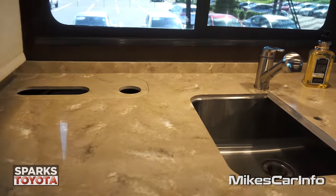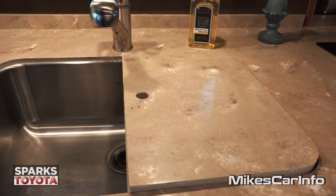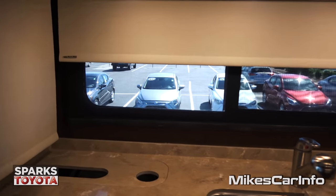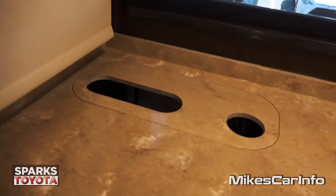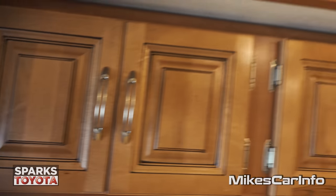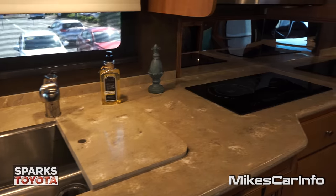You have this marble counter with a stainless steel sink. You can cover that up with these marble pieces here. Of course, you have a window in front of the sink while you're washing dishes. You have to be able to look out the window, of course. There's your trash receptacle, and that's where I showed you where the trash bin is. There's your light switches. You have all kinds of ambient light and direct light all over the place.